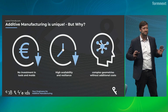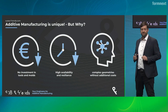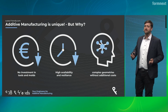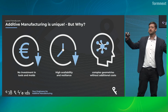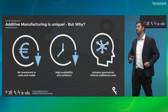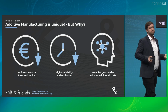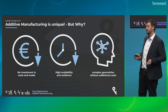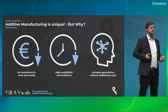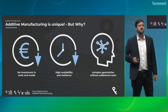And third, and that's sometimes a little difficult to understand for many people, in additive manufacturing, we can create very complex geometries without an increase of cost. And that means we can take a lot of different parts and functions, put them in a single part without creating additional costs. I said before, I don't think additive manufacturing is a toy, it's a tool. So how do we actually turn additive manufacturing into a production technology?